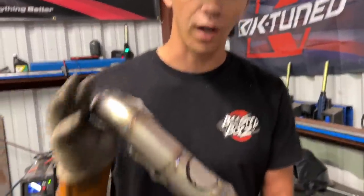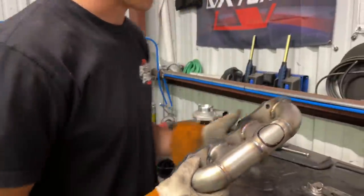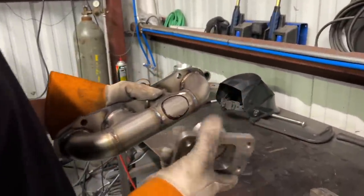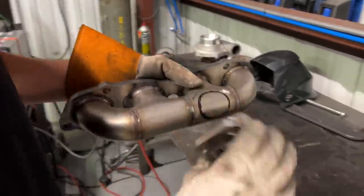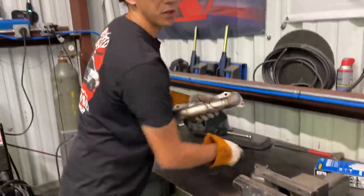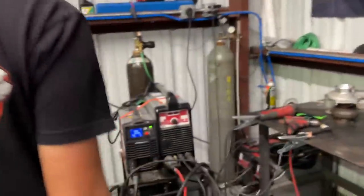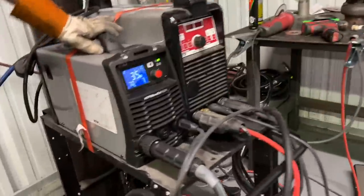All right, guys, so I just got this guy all welded up here, and now we need to cut a hole right here for the T-flange to go on like so. And to do this, we are going to be using our brand new plasma cutter that we got from HDP. We got this guy over here. This is their new micro cut plasma cutter.